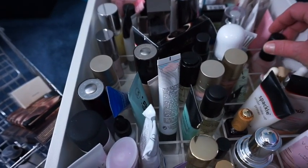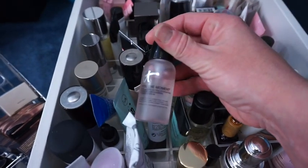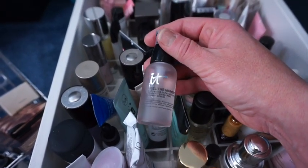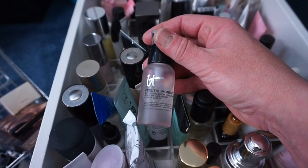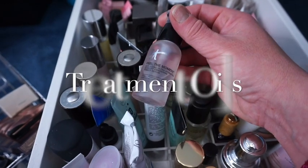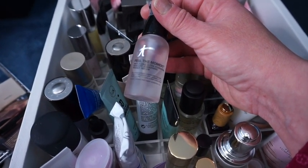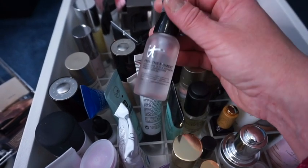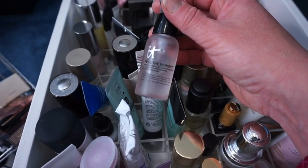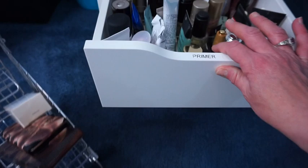I also have another one from IT Cosmetics. Where is it at? Here it is. So this one here is the Feel the Moment. This one is really good for if you're putting your foundation on in the morning because it has some sort of stuff in it that just smells really good. Honestly, I have no idea what it's called right now. I'm having a complete brain fart. So either way, it is a really good one for the morning. So I'm going to use those.